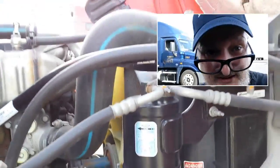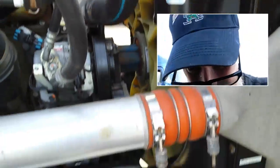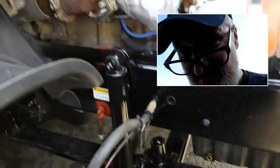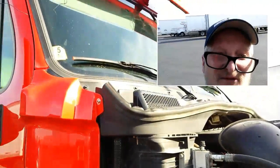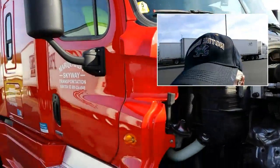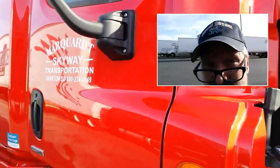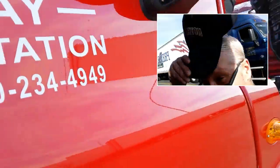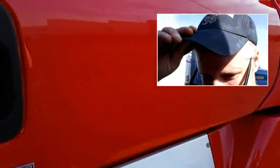Belt is tight. And that's what I do. I look at it every day, just to make sure everything looks good. I also look at my window, making sure there aren't any cracks in it. Looking at the mirror, making sure it's attached. Make sure nothing's loose, right? Everything looks good. Okay, I think we're good to go.